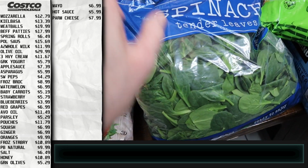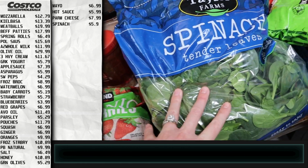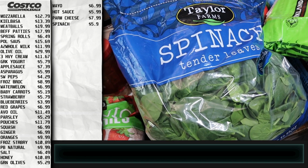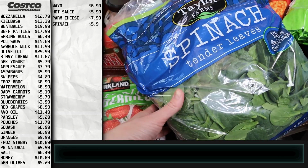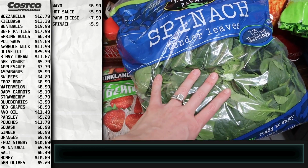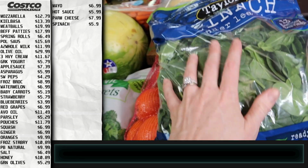We got some of this spinach mostly. I'm going to bag this up and put it in the freezer for smoothies, but I'm going to eat some of this fresh in the next several days in some salads. So that's why I got this in the bag. Normally the bagged ones don't last super long, but it's fine because I plan to put most of it in the freezer, or we can saute it up because it shrinks down a lot. It's a huge bag, but the price is just so good.